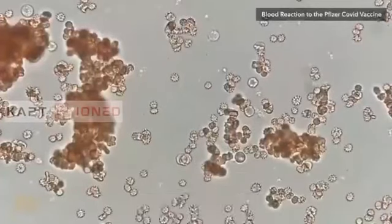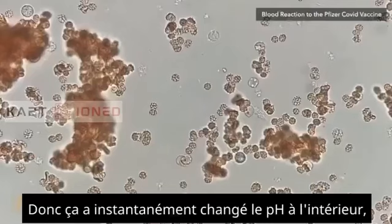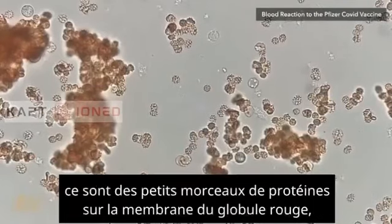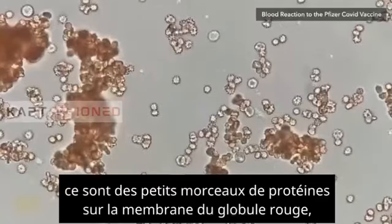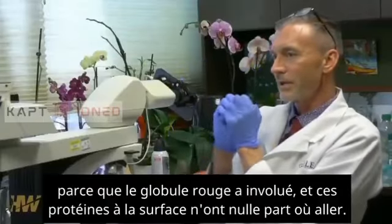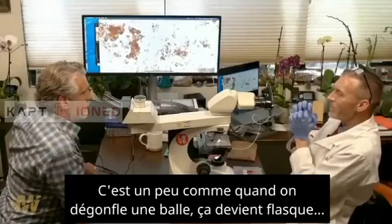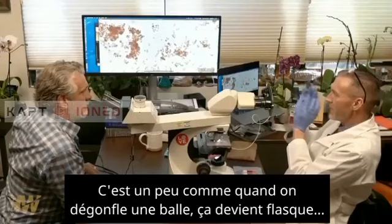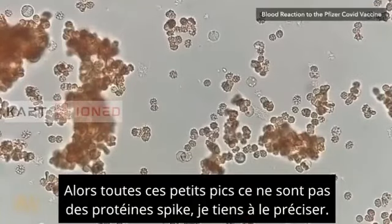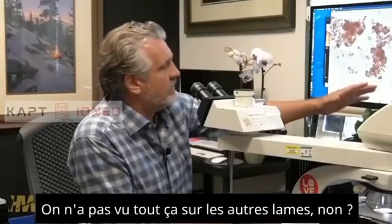Oh, and look at this. Look at those little spikies. Those are called echinocytes. So it instantly changed the pH interior. These are little blebs of protein on the membrane of the red cell because the red cell has involuted, and then those proteins on the surface, they don't have room to go. It's like flattening a ball of some sort, and it's kind of all baggy, but you know, so all these little fingers, that is not spike protein. So that's another myth I wouldn't mind dispelling. Well, I mean, it's crazy because it's done it to so many. We didn't see that on the other ones, right?